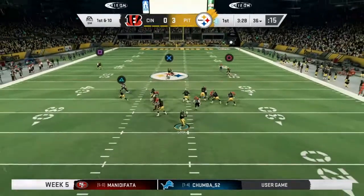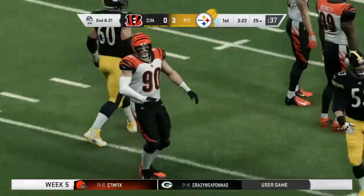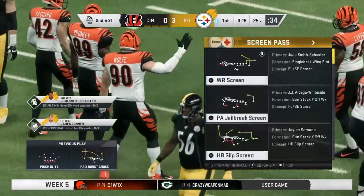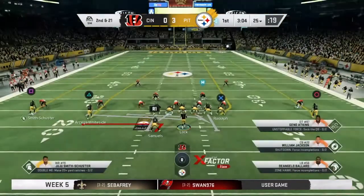Now a play fake, and here's Locke. Rush coming, and he's taken down. Derek Wolfe popping in for the sack. Brandon, if I'm an offensive coordinator and I see an all-out rush like that, I file it away because I'm going to use their aggressiveness against them as this game goes on. I'm going to hit them with a screen soon.